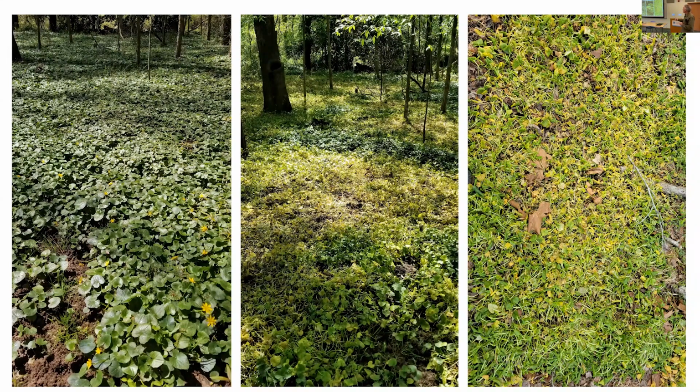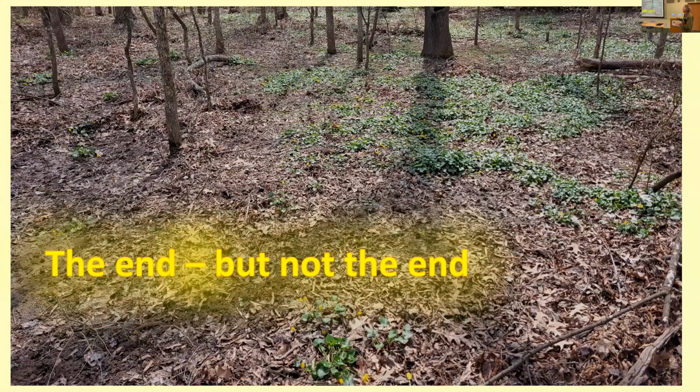So this is just a small portion of that half an acre. And this is what it looked like not long after I sprayed it. And then the plants further decline. And like I said, today I went out there and there's just what's called a little bit of mop up to do. So this is what it looked like at the end of its season last year.